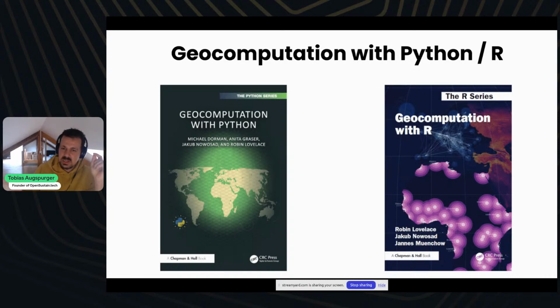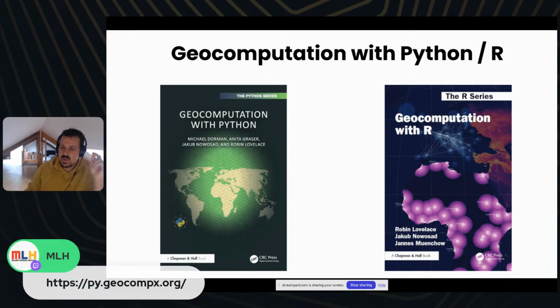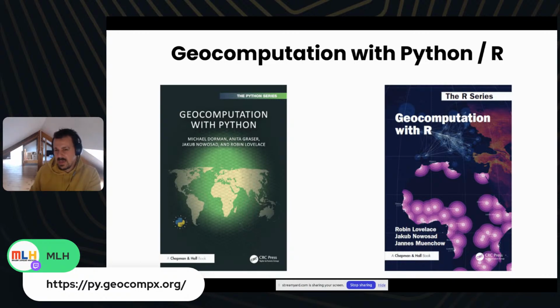There are two programming languages that are used the most at the moment in this area. There's Python and R. There's also now Julia coming. If you want to develop an app, then you have different frameworks and programming languages. But if you're in the science part and you want to create data and create insights, then these are the programming languages and the books I can recommend to get started.